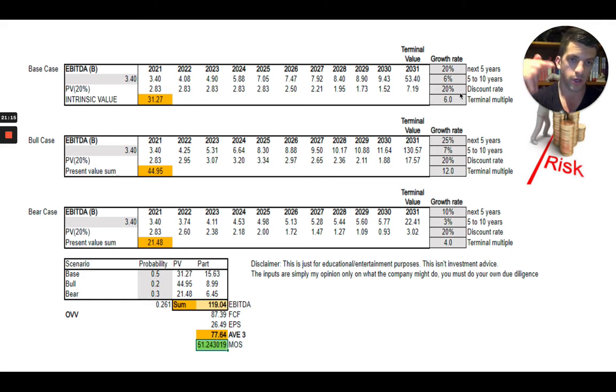So if we want to get our 20% yearly return, and I'm careful when I say that, it's a compounded annualized average. So it doesn't mean you get 20% every year flat. Some years you might get 100% and then negative 50% and so on and so forth. But if you annualize the average over 10 years and we say we want a minimum of 20%, we have to buy the shares at no more than $77.64, providing that we're accurate with our projections.